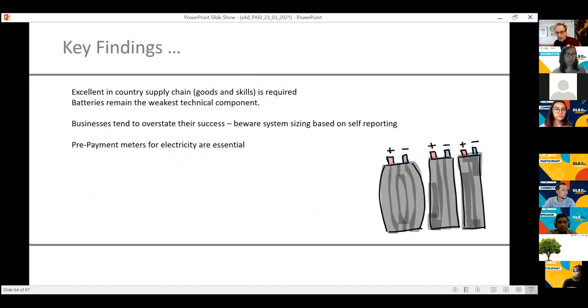So my key findings are, you must have excellent in-country supply chain, goods and skills. The batteries are still the weakest technical component by far. That's the bit which will fail. Businesses tend to overstate their success, so beware of self-reporting around energy demands. And you must have prepayment meters. Otherwise, you will not be able to collect the money. People will just say, I can't pay.